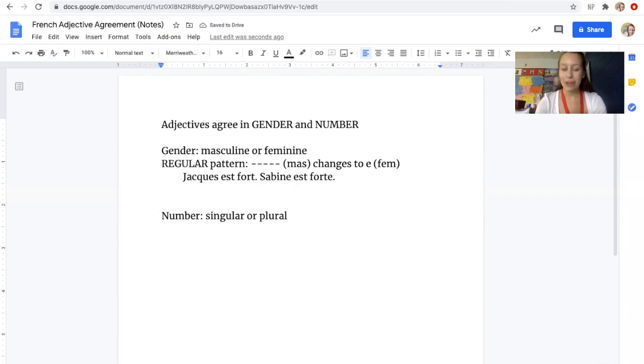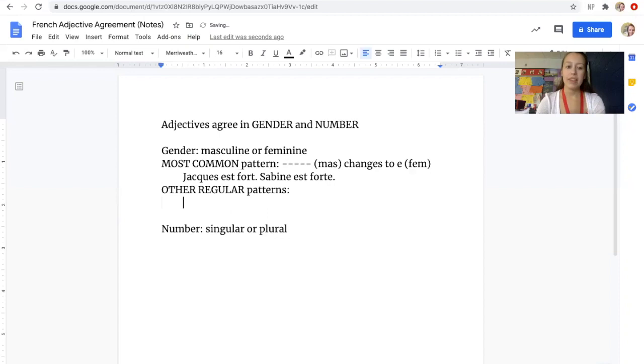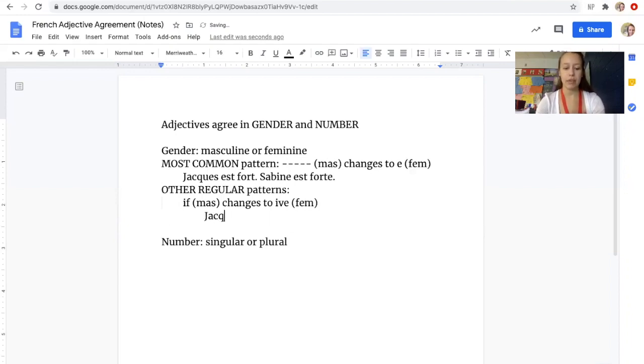Alrighty, and then these are also regular patterns, but maybe we'll just say up here instead of regular, we'll put most common. These are other regular patterns that we're gonna see next. One thing that you might see is IF in the masculine changes to IVE in the feminine. So again, as an example, we have Jacques est actif, but then when we change it for Sabine, who is a girl, Sabine est active.